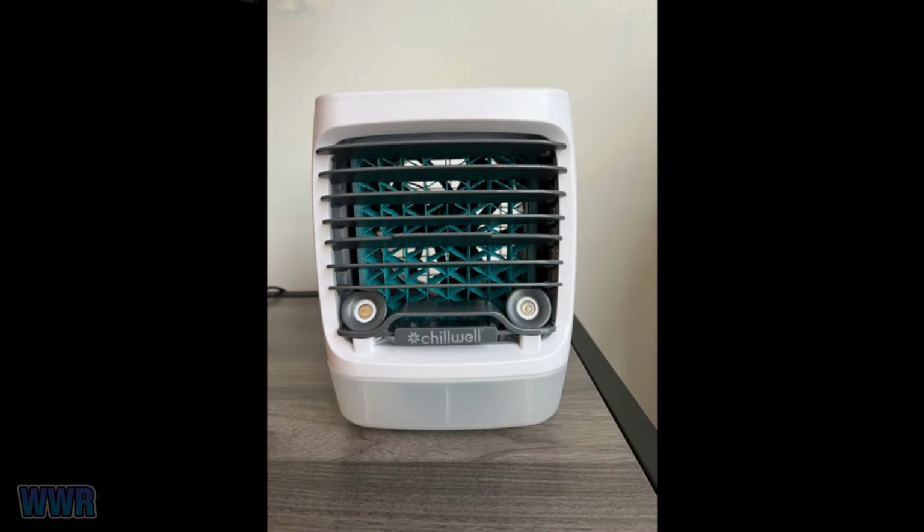Where to use ChillWell 2.0? ChillWell 2.0 is designed for personal use and is best suited for small spaces. Here are some examples of where you can use it. Bedrooms. Use ChillWell 2.0 to cool down your bedroom during hot summer nights. Its low noise level makes it an excellent choice for use while sleeping.